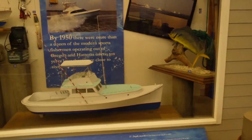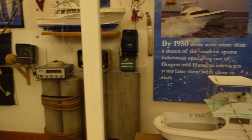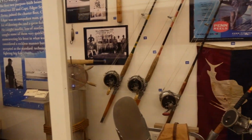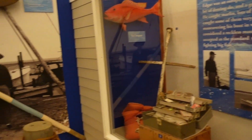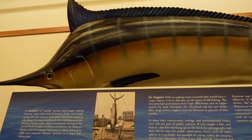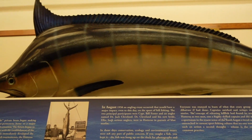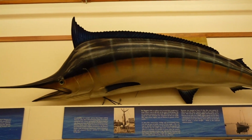One of the things that makes the Outer Banks really popular is the deep sea fishing, and there are a lot of places here where you can do that. Deep sea rails, fishing off of the shore is popular too. Captain Bill and Dr. Cleveland in August of 1958 caught the biggest prize in the Atlantic, a blue marlin, and then they let it go. And they set the pace for what we know now as catch and release.